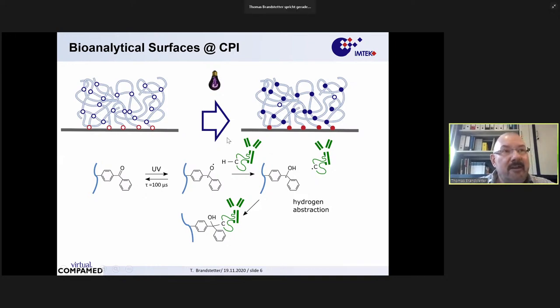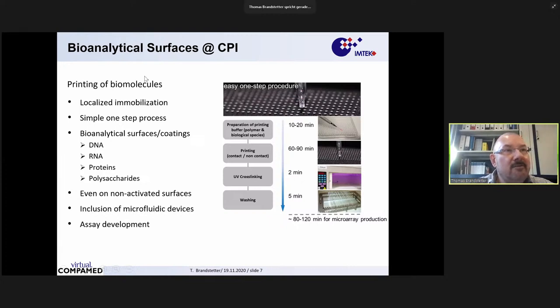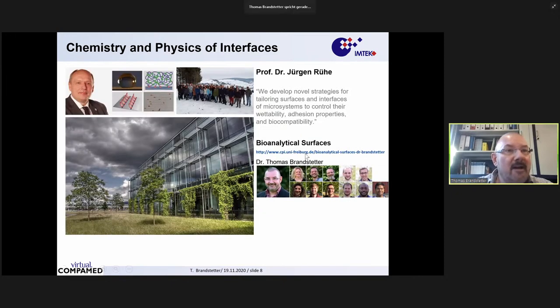And of course, the application I want to present today is also based on this reaction. You can imagine, it is an easy-to-handle, one-step reaction, just mixing this copolymer solution with any kind of these biomolecules. You don't have to activate or prepare the surfaces in advance. This is part of many research and application projects, including assay development. This is my group at the moment, and this is my boss.